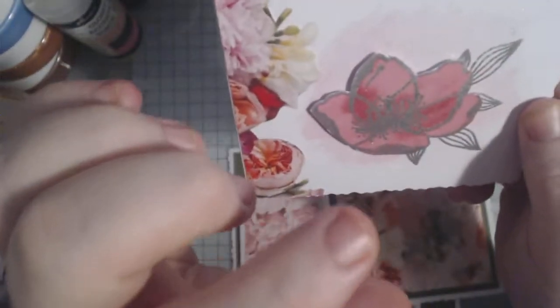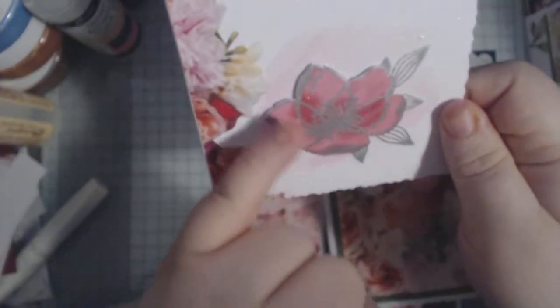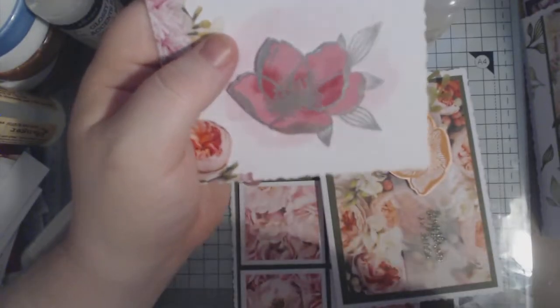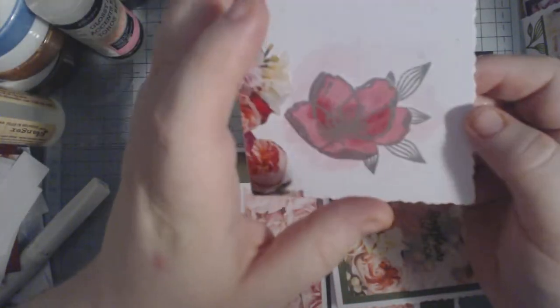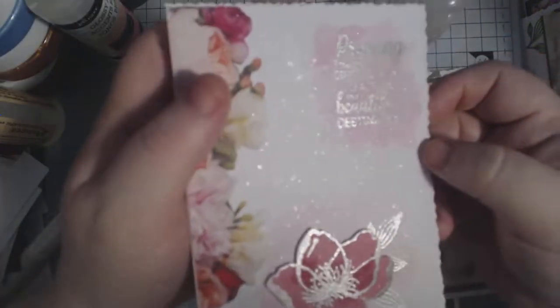But when I did that, the outline didn't look bold enough, so I let it dry, powdered it up, and then stamped the outside with VersaFine and added some silver embossing powder. For the leaves, I just put the leaves straight onto the card and heat embossed them with silver. I used a really faded wash with the Berry Burst just to give a bit of colour behind the flower, and the same with the sentiment.